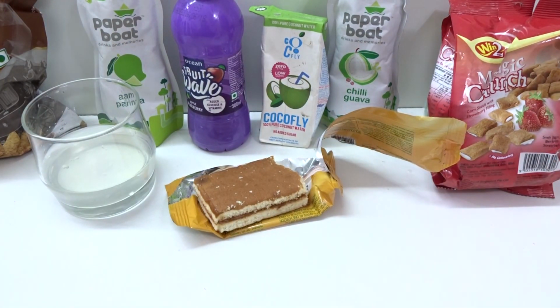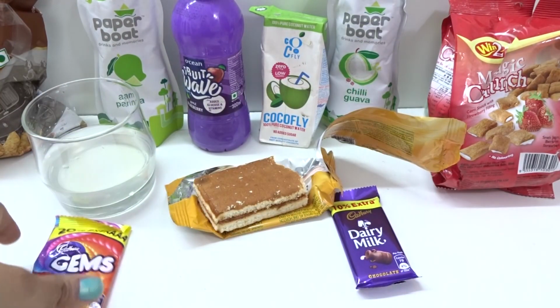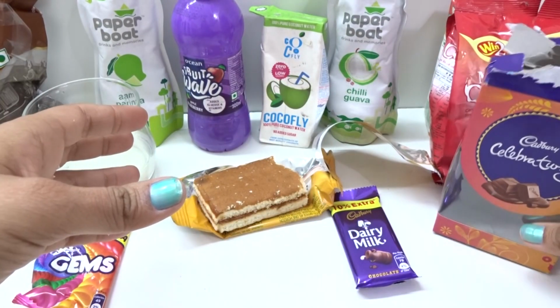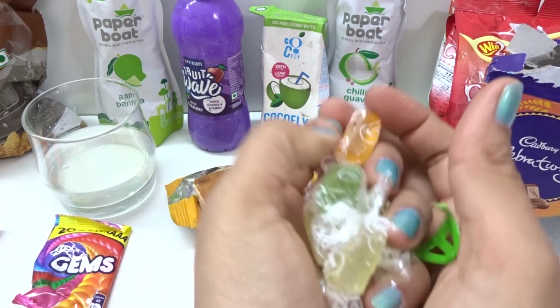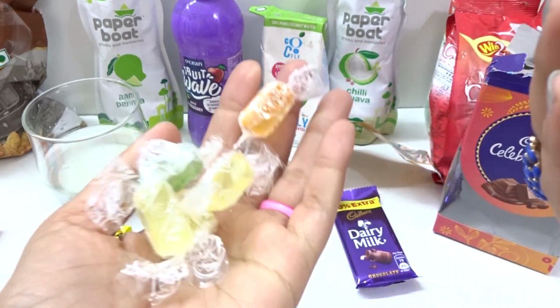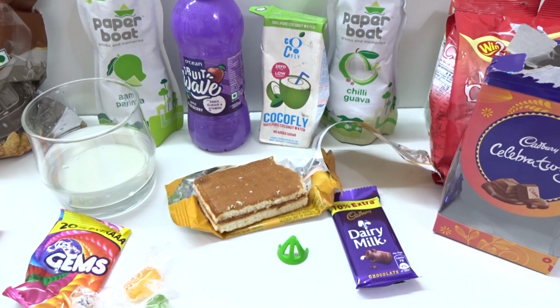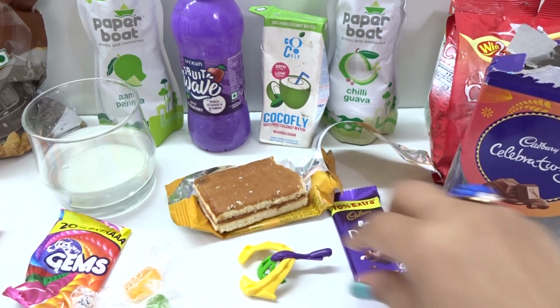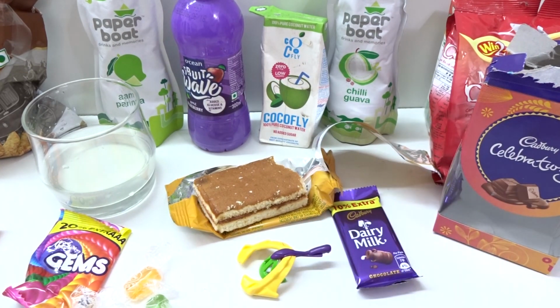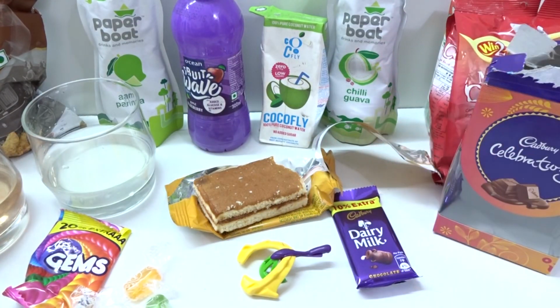So, today we have so many surprises here. Chocolate. Candy. Big box here. Candy pack. Colorful candies. Hey. And surprise toy. Where is our surprise toy? Hey. Bouncy body here. Nice coconut water and apple juice here. And some more surprises here.